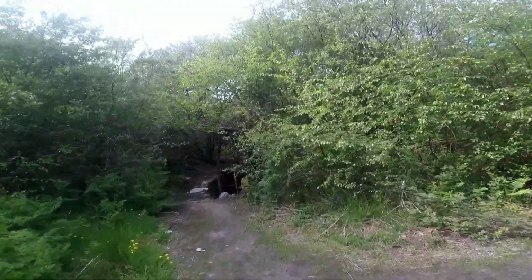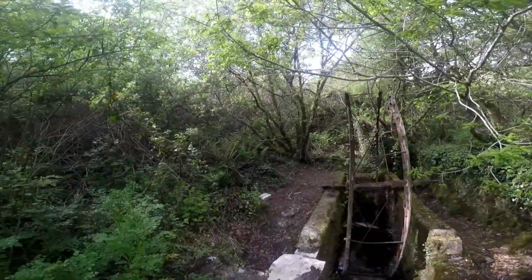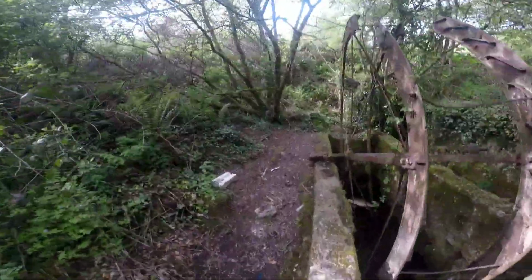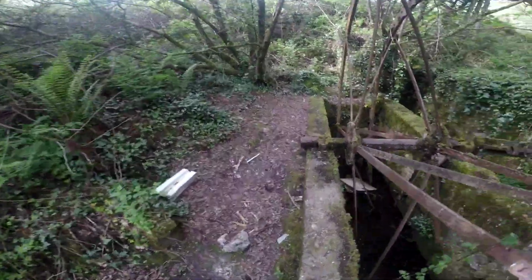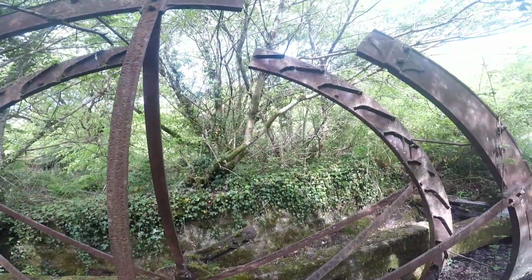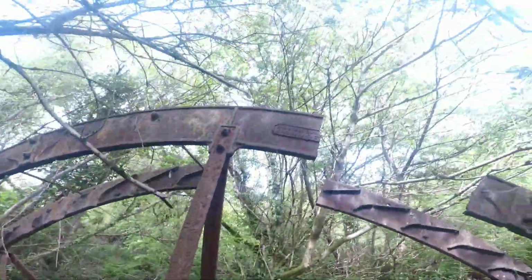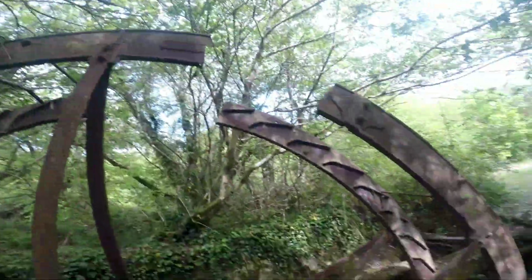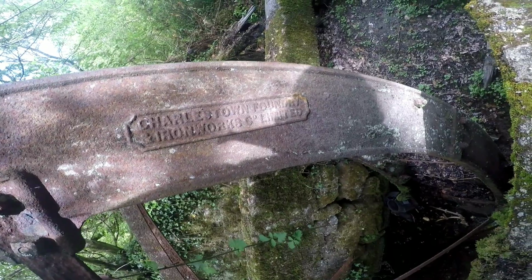So look at this, look. I just went down this path by chance, and look what I found. I nearly fell on my backside there because it was quite slippery. You can't see it on camera, but I nearly fell. So we should be able to see the foundry stamp in a minute. I did put the camera up to it, I'm sure I did. Come on, Marky, there you are. We can't really see it that clear there, but it says on it Charlestown Foundry Corporation Limited.